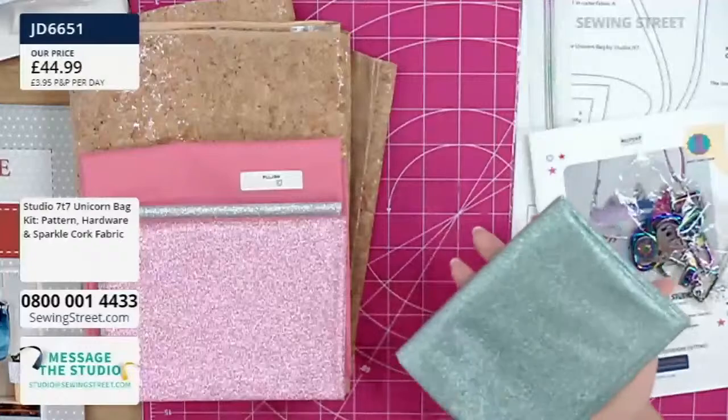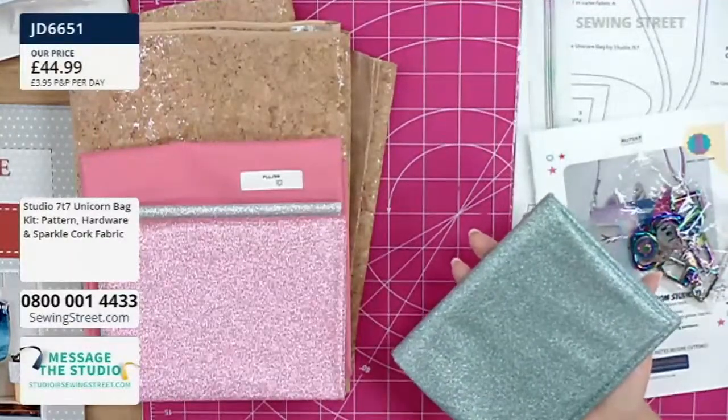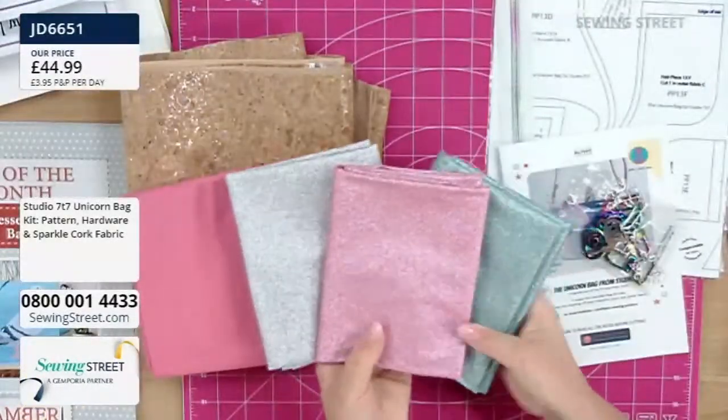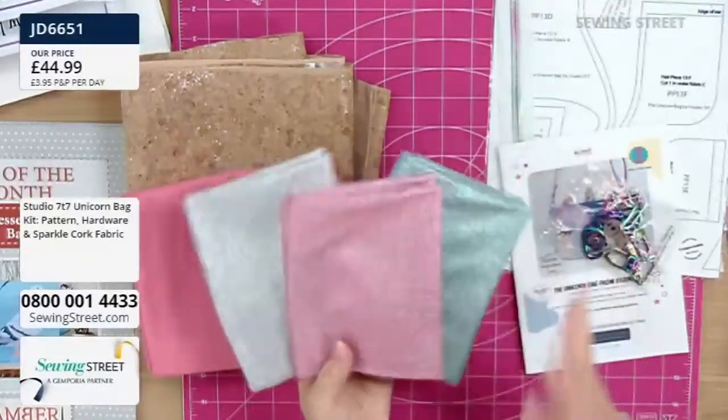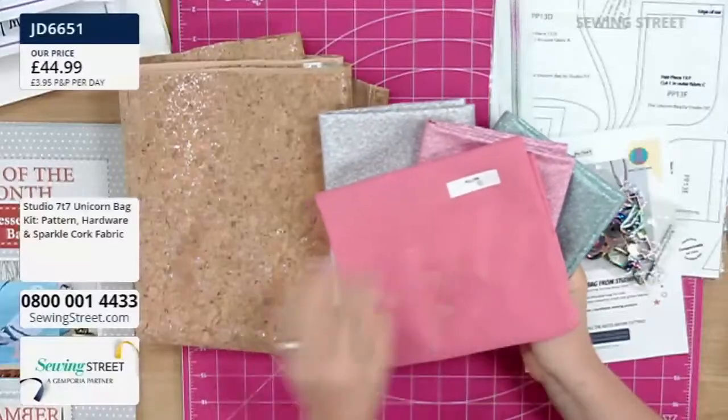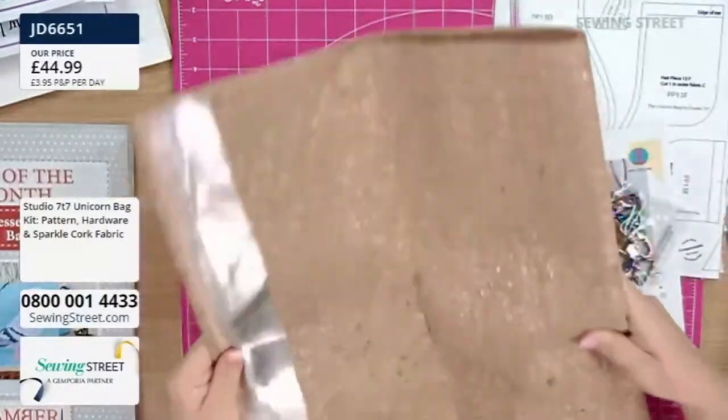Then you are going to be able to make, with this kit, two, if not three, unicorn bags. Obviously, you've only got hardware for one, so you'll need to add more hardware. But with the fabrics that's included, you'll definitely be able to make multiple unicorn bags. This is what it looks like! It's amazing. So the hair colours that we've used are these three beautiful quality PUs. Look at the colours of those. They're not ones that leave glitter all over you either. They're beautiful quality. You've also got your pink lining, and then look at how much cork you get.